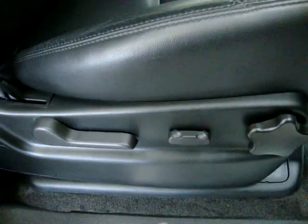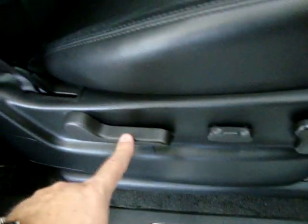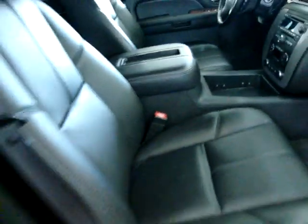Okay, not only is the driver's seat power, but also the passenger seat is power as well, with lumbar support and the recliners right here. That's your glove box. Center console with lots of space back there. Alright, I think that's going to do it for us.